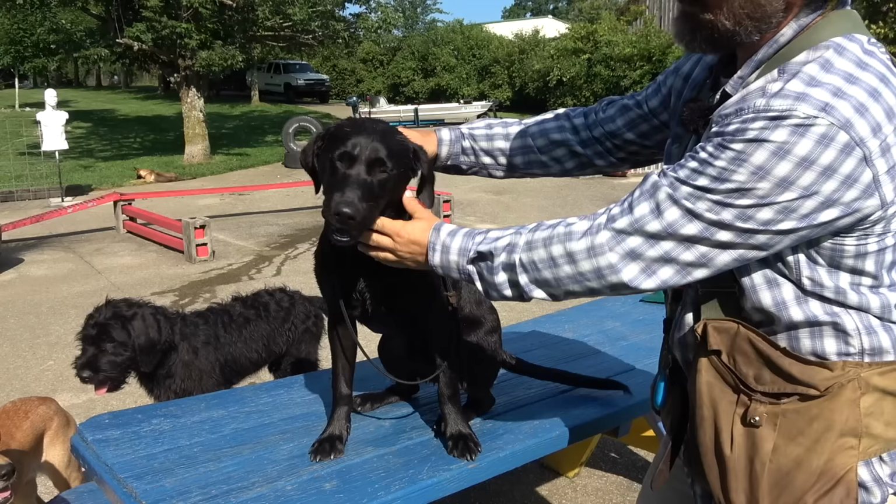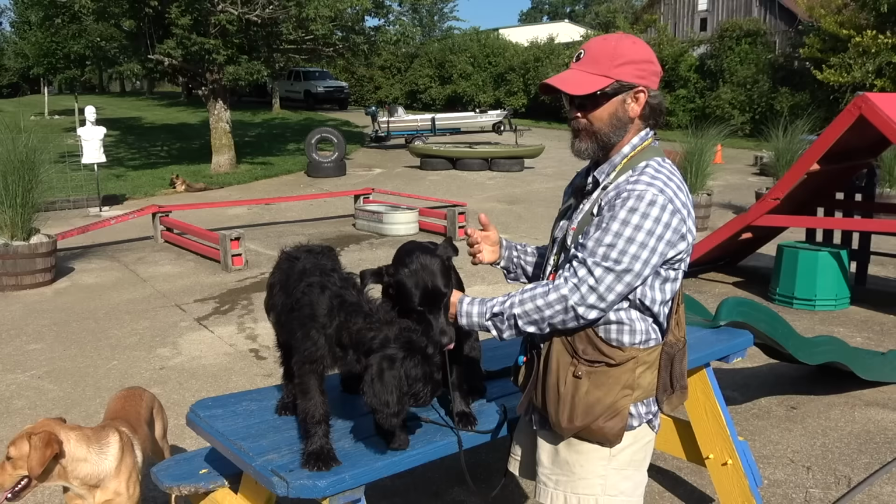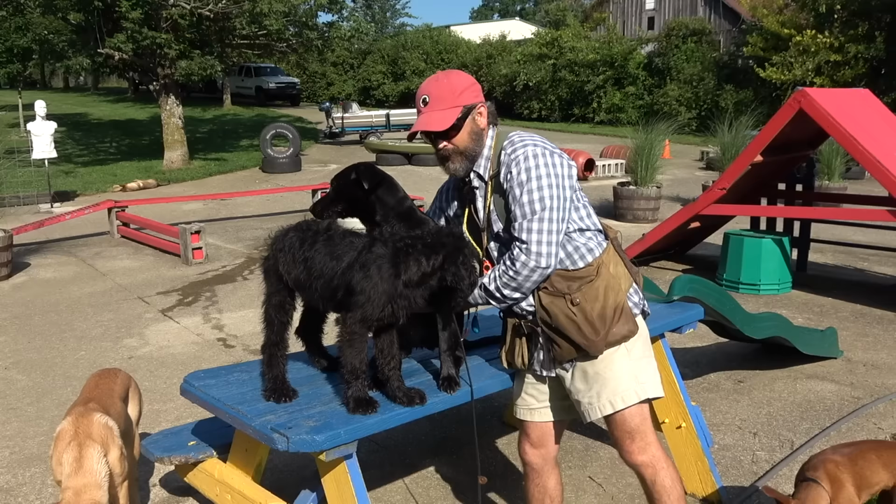Now, this is a Roddy Poo, or a Roddy Doodle, whatever you want to call it, and I can't tell you anything about them, because that's the first one I've seen. But all in all, Bear seems to be a pretty nice dog. He's wanting to get walked, so we'll walk him while we finish talking about these dogs, and we'll get in the pool.